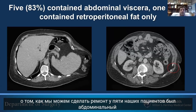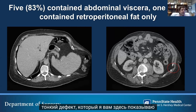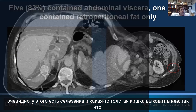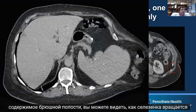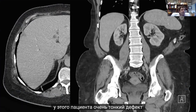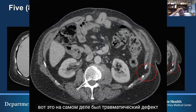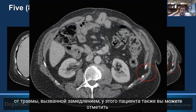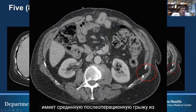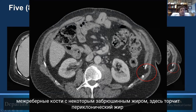5 of our patients had abdominal viscera. One of our patients had this extremely subtle defect that I'm showing you here. So obviously this one's got a spleen and some colon going out into it, so abdominal content. You can see the spleen being rotated there. This patient has a very subtle defect here. This was actually a traumatic defect from a deceleration injury. This patient also, you may note, has a midline incisional hernia here from the laparotomy they got from their trauma, but has this defect in the intercostals with some retroperitoneal fat, some pericolonic fat poking out here.